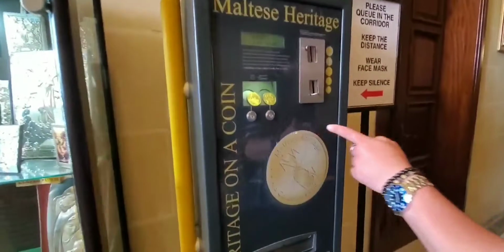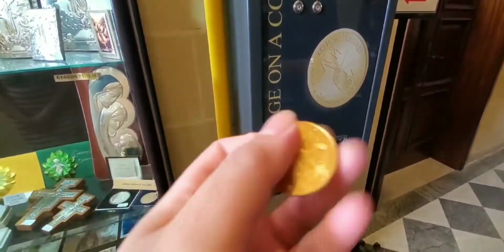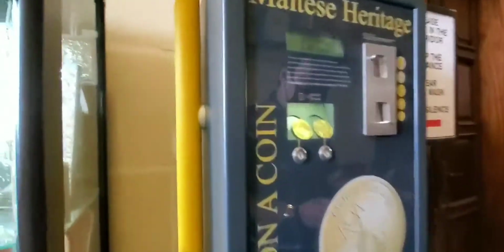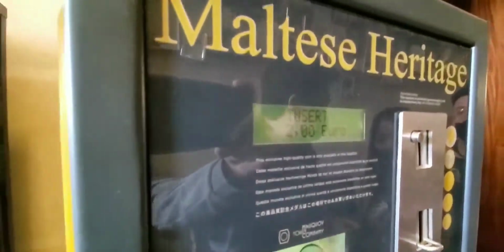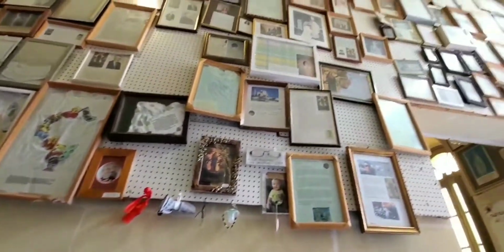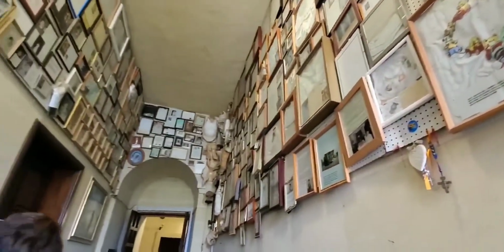On the back side of the altar, we see the souvenirs. I collected this coin through this machine. We just have to put 2 euros and then it will dispense the coin. On the upper side of the wall, we can see the frames, and these frames are from the people who were granted their wish.